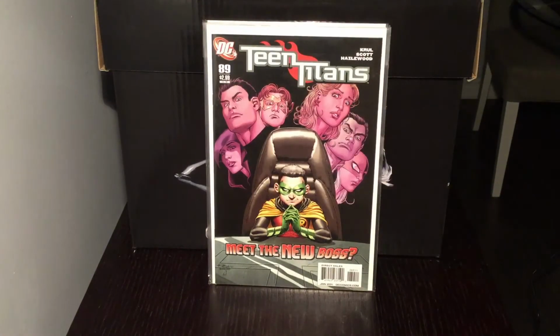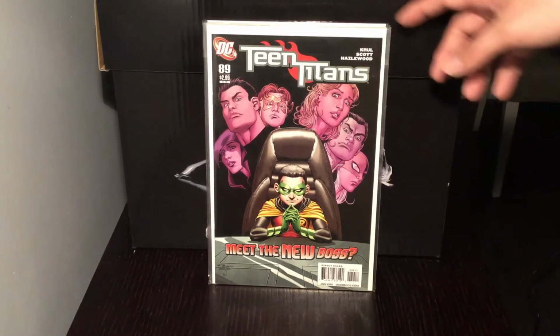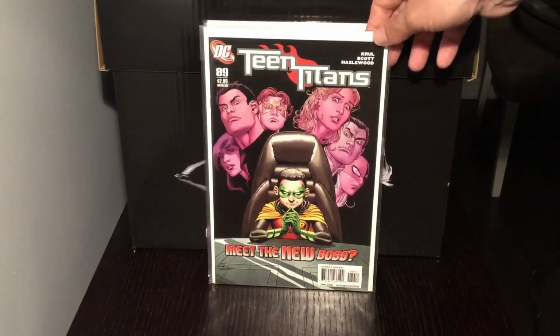Alright. Teen Titans #89. This is when Robin joins the team and becomes the leader of the Teen Titans. Pretty cool. This is the regular cover. I really didn't have this in my collection, so I just wanted to get it because I'm a huge Teen Titans fan.